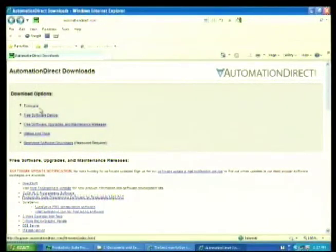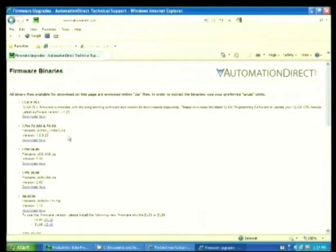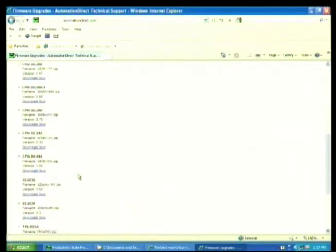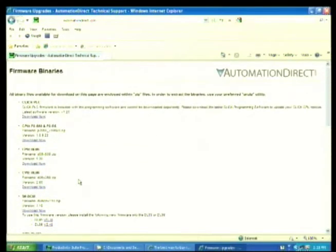So what about firmware? If somebody already has a Productivity 3000 and we've had some updates or some releases, show them where they can find them. Yeah, if you need to find our firmware, you can find it off the same link right at the top of the page before you click to Productivity 3000. It says firmware right here at the top. Click on that. Then you would click on the firmware binaries, scroll down and pick the processor that you're using, and then go from there. Here's the productivity firmware right there.